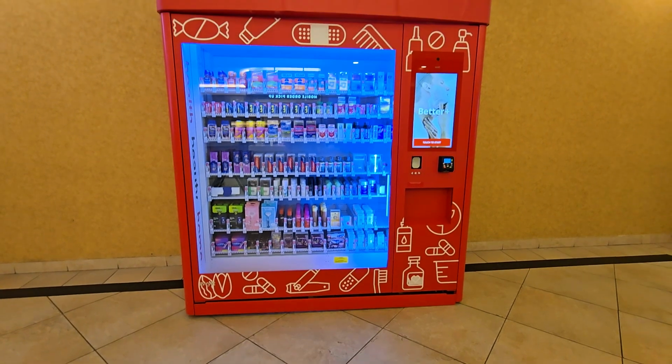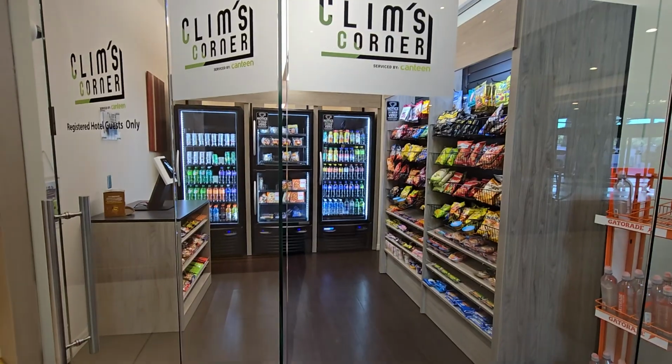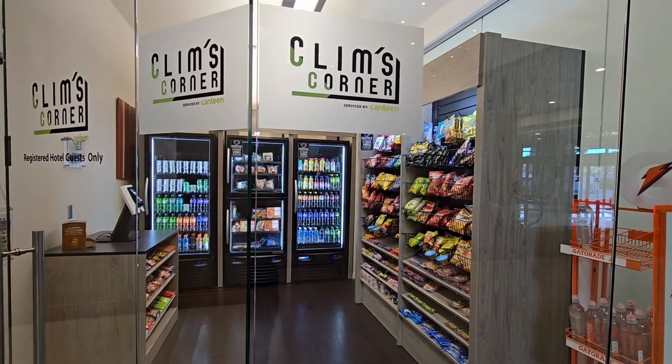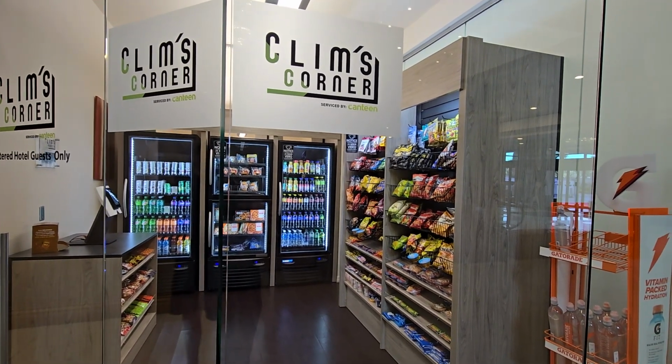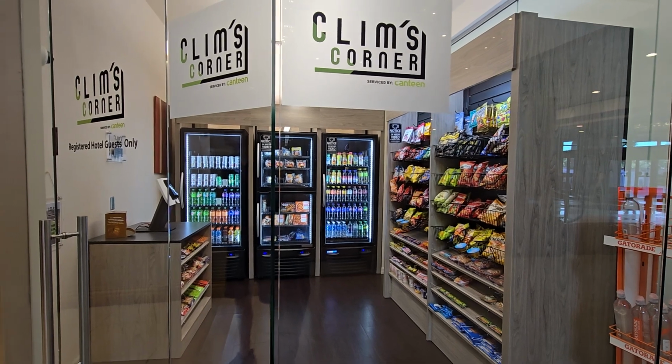Pretty good. While we're checking out the rest of the lobby, we found this fun vending machine. It has kind of all your necessities in it. And there's also food necessities at a little convenience store around the corner. So both are actually really cool and a nice touch.